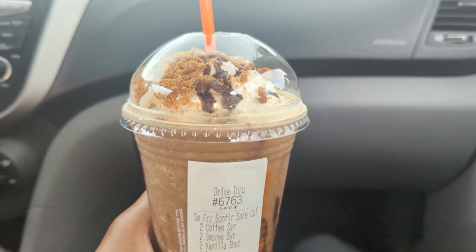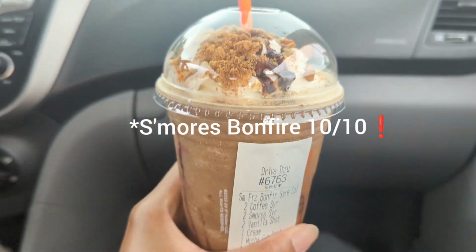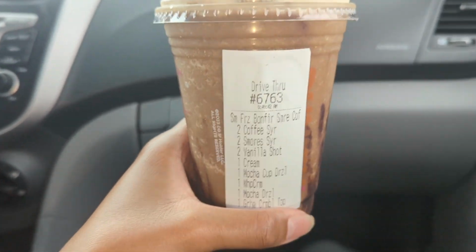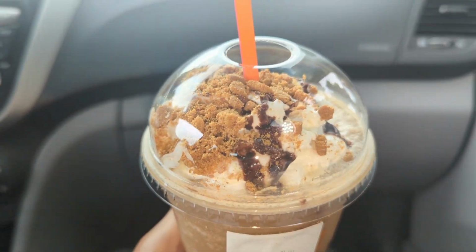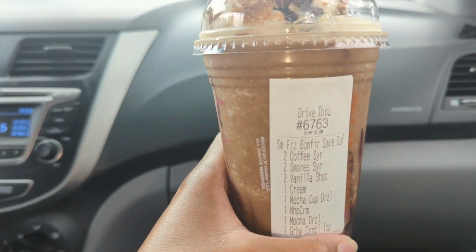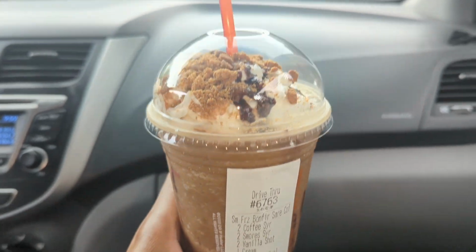So apparently Dunkin' has a new drink. It's called the Bonfire Swirl Coffee, so I wanted to try it, and they put they own stuff. I guess this is the ingredients, because I didn't ask for none of this, but I hope it's not super sweet. And then this is the crunch at the top, I guess. So all those ingredients, I just hope it's not so sweet, but it looks like it's gonna be so sweet. So yeah.